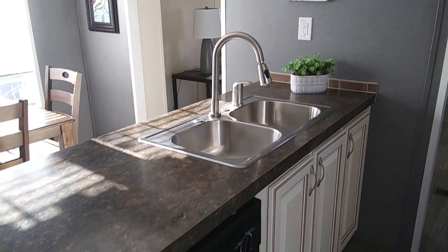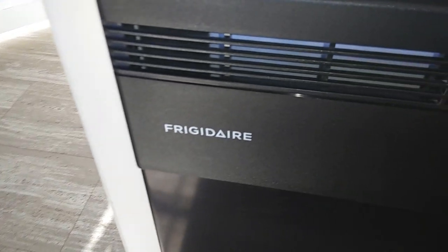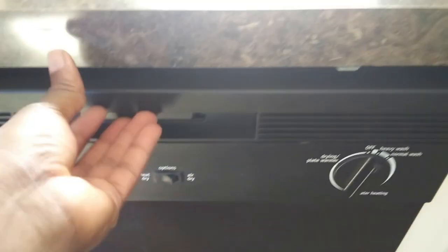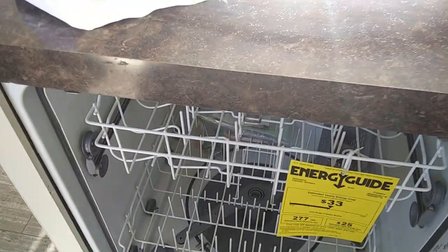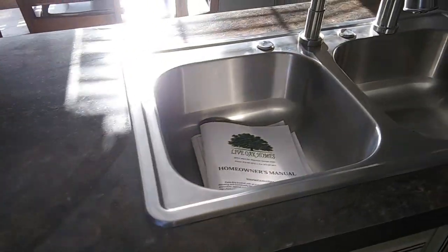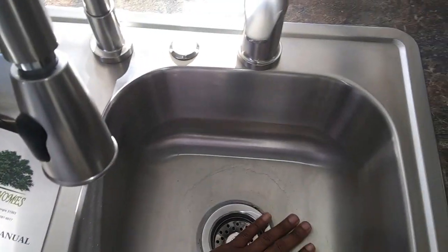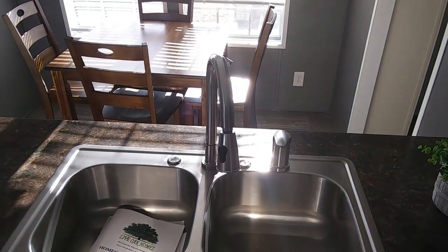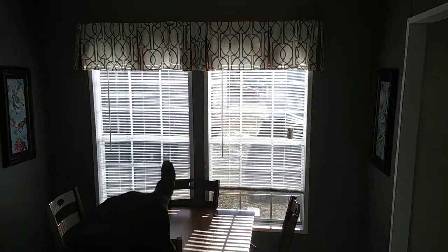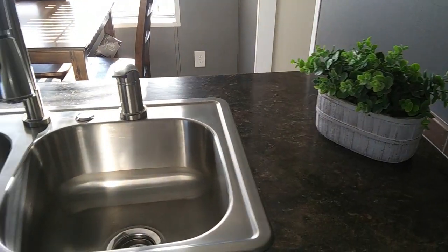You have your kitchen sink right here and your dishwasher. Now this is a Frigidaire brand that they carry, but I'm pretty sure you can get stainless steel. Brand new dishwasher. Got this nice deep sink. See how deep that is? Very nice. Love it. I could do dishes here. It doesn't have a window exactly in front of it, but hey, there's a window right there. It lets in a lot of natural light. It makes up for it, honey.